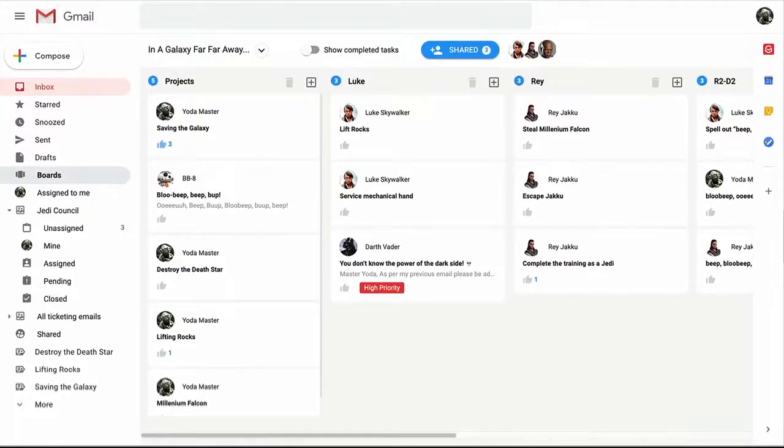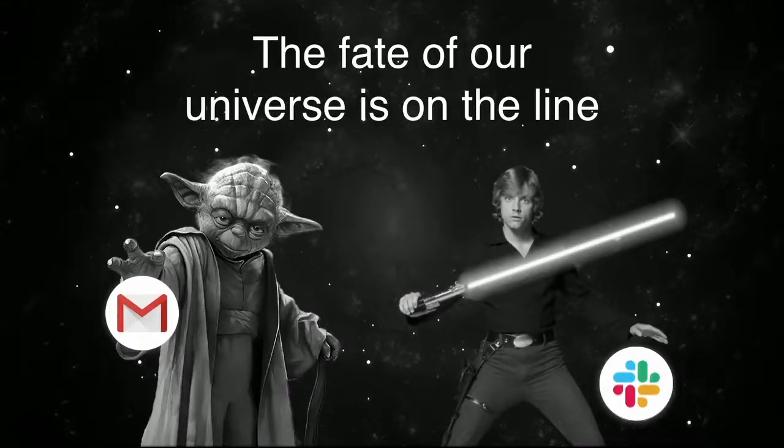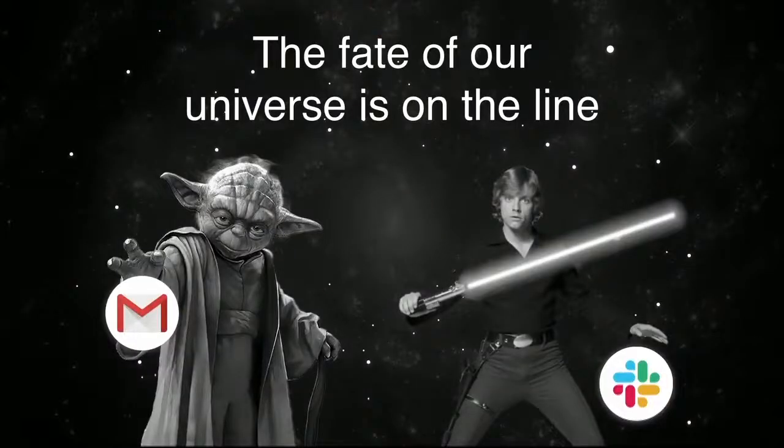Now, this may still sound a bit abstract, so we're going to take a typical Gmelius workflow in action. This is far from typical. As you can see, we're Star Wars fans, so we wanted to have a little fun with the presentation. But you take Yoda. Yoda prefers to stay in his inbox. That's where his work comes in. That's where he wants to get it done. Then you have Luke. He's a cool kid. He prefers to work from Slack, Trello, Asana, the newest, shiniest platform out there.